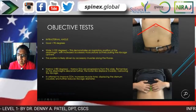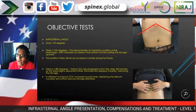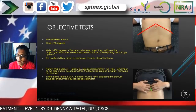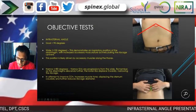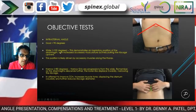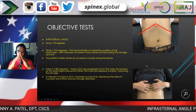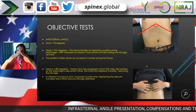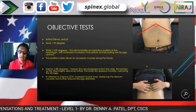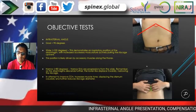What I like to see is if they can start off at 90 degrees first, and then when they take a deep breath in, it widens, and when they exhale, it goes into a narrow. So they widen, and then they go into narrow. If they're stuck in one way or the other, then we'll have to fix it. But if you get a patient that starts at 90 degrees, they take a deep breath in and go wide, and they exhale and their infrasternal angle comes back and it's narrow, then they're breathing perfectly. And guess what? They're not a candidate for this. Then we can move on to something else.